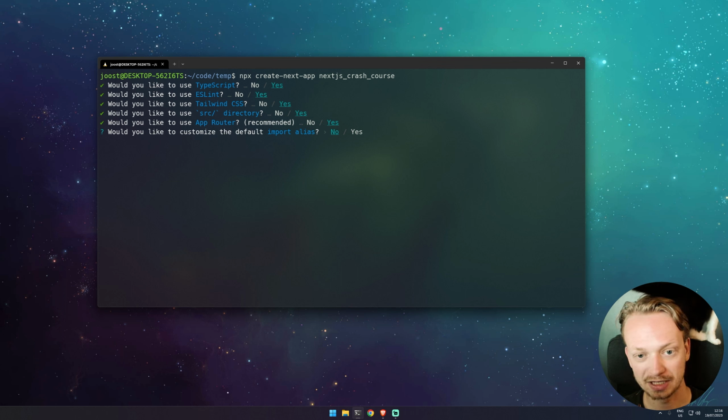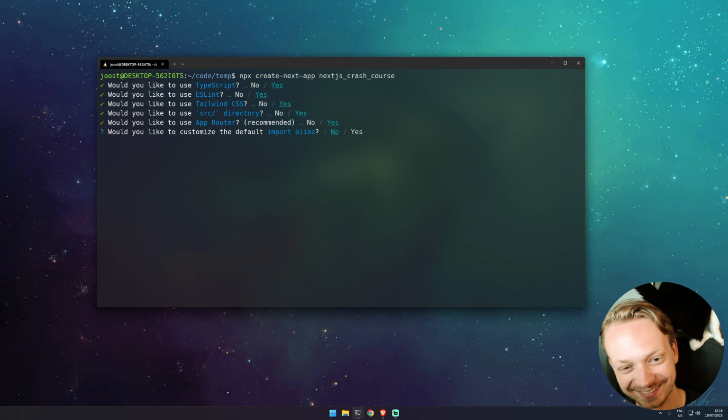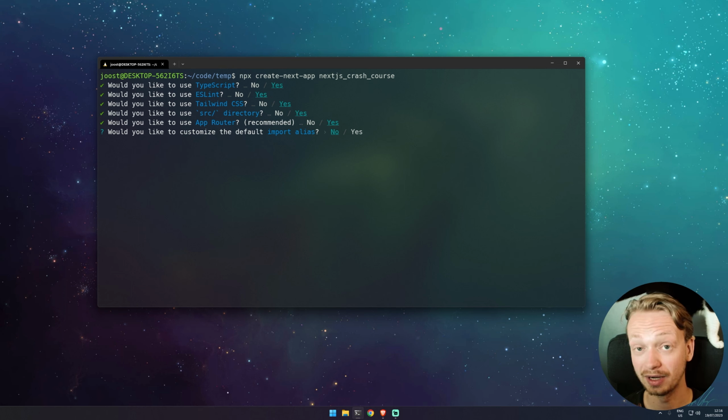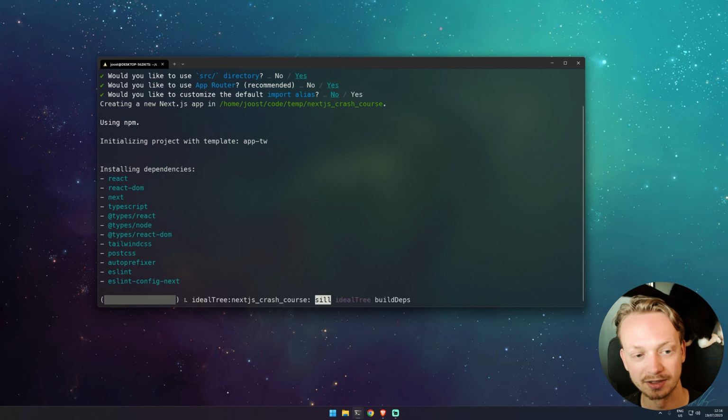Would you like to customize the default import alias? So this is actually going to allow us to use the @ symbol when we're importing modules. So import something from, and then we can just say @ / whatever. This will always point to the source directory instead of us having to do ../.. to maybe go back to the parent folder. So I'm going to say no, we don't want to customize that. I think that's just fine how it is.